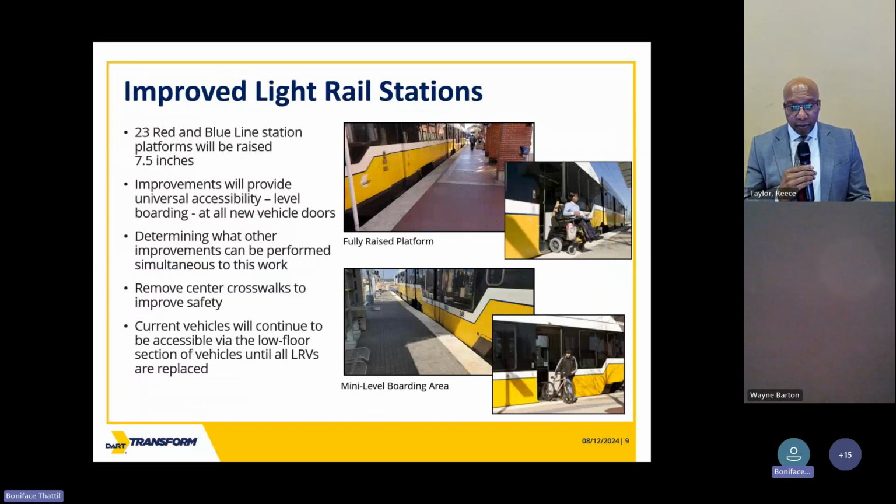So, improve light rail stations. I've already mentioned that strategy about raising the stations by 7.5 inches. Those 23 stations that have not been raised for level boarding, that's part of the strategy.